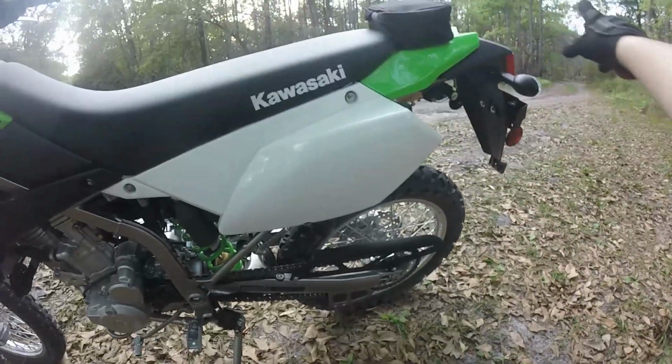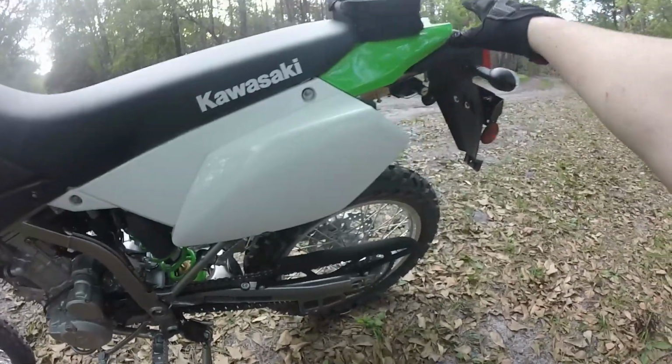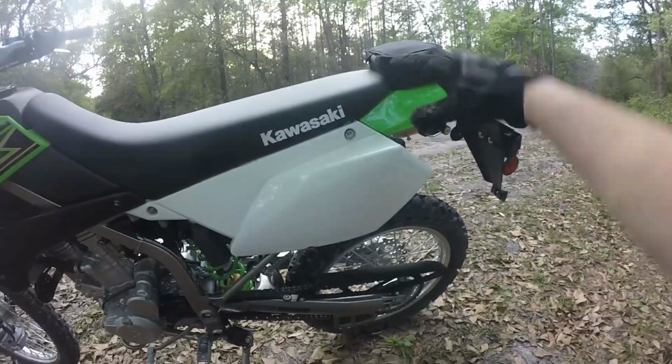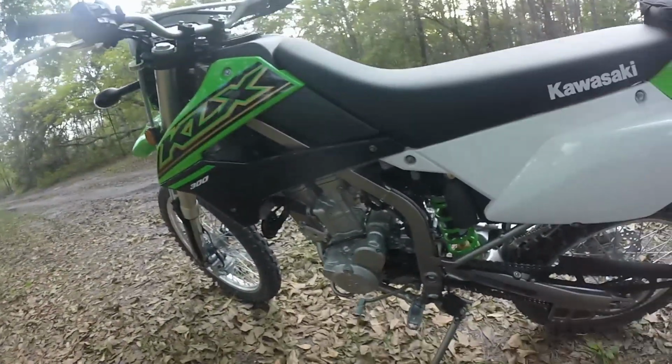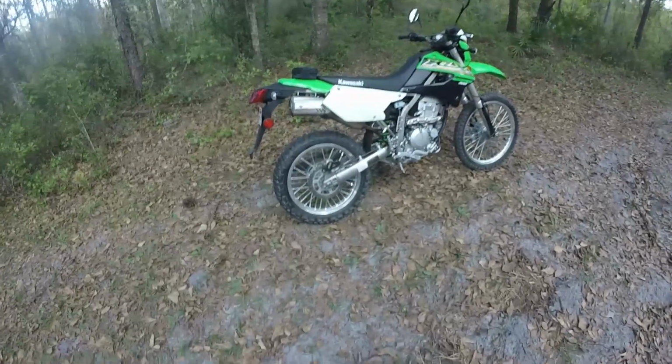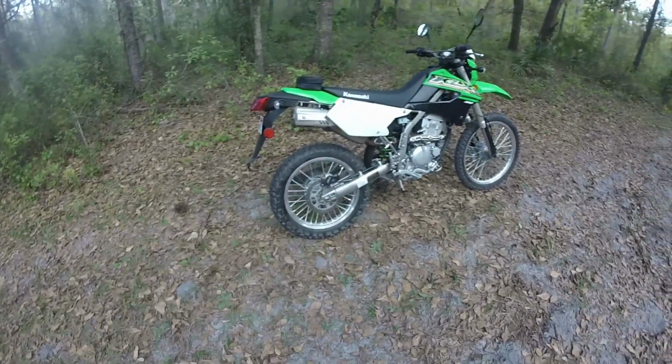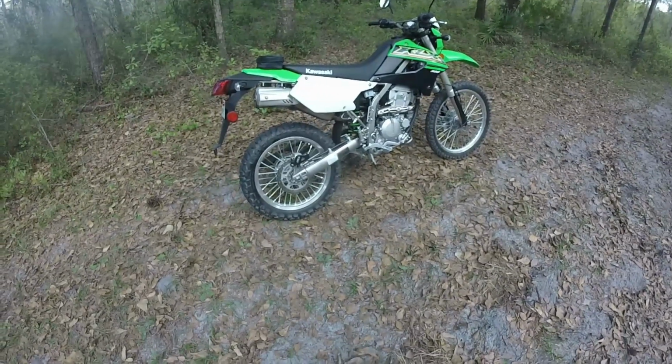So that's coming off. A proper rack will go on there, and I will put some kind of bag on when I'm wanting to carry something. So that's it. That's what I think of it. That's what it looks like when you get it from the showroom.